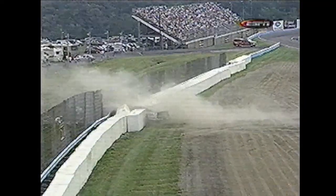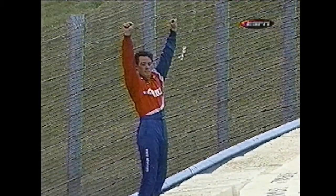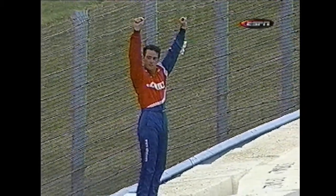Something breaks on that car. He just clears the trap. Oh. And huge contact with the Armco. And watch as Jimmie climbs out of the car and says, yeah, guys, I'm okay.